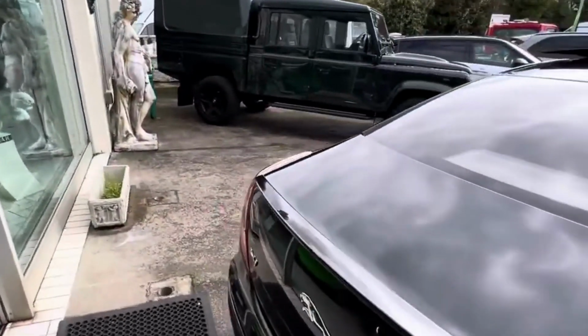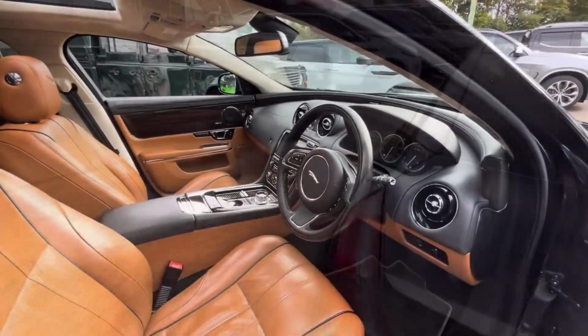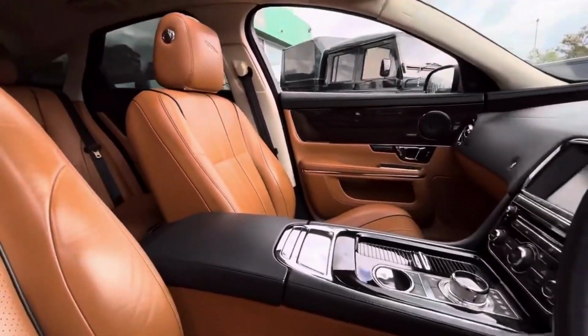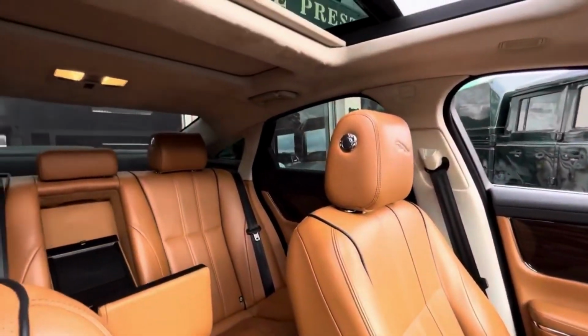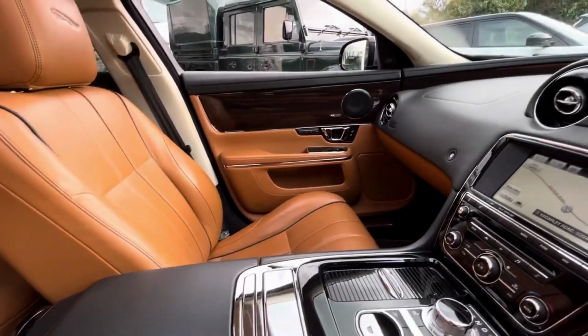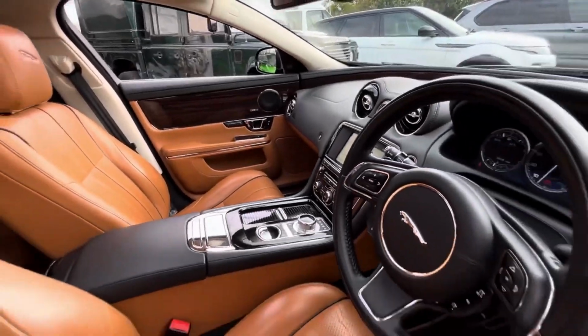On top of that, though, as well as its private plate, it's a portfolio spec as well, which is the most in-demand version, and of course has the 3-litre V6 diesel engine, which again is the engine which the vast majority of people go for because it's such an impressive all-rounder.